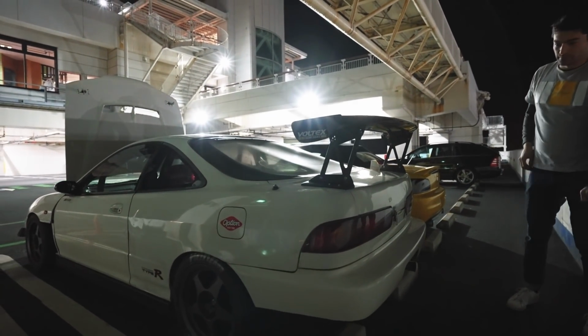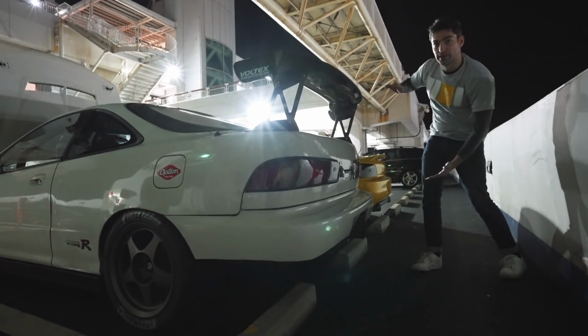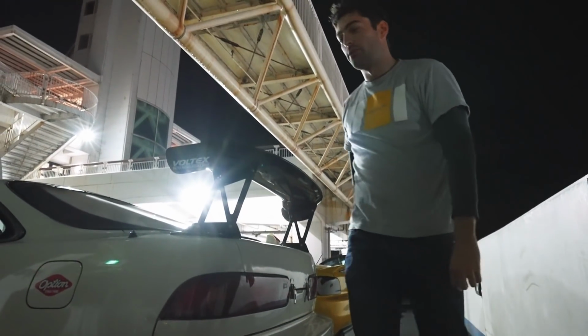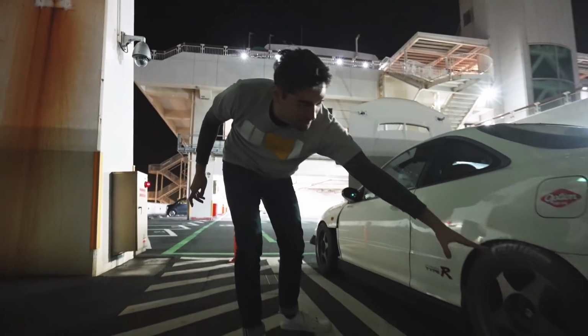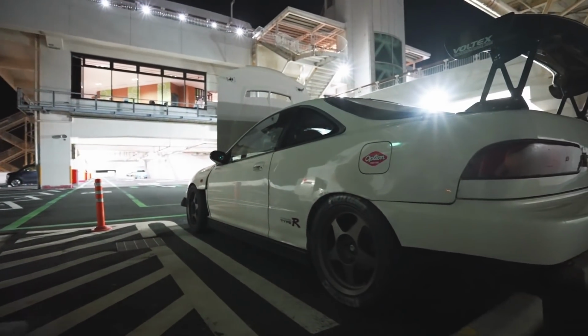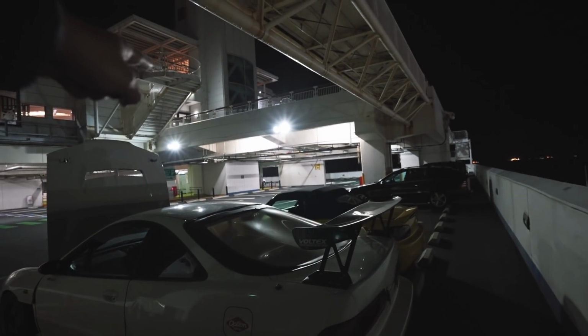I see. You mean visually, the whole car is a bit high now on the rear. But from the side, with the car being as low as it is and with the lip here, it actually looks very nice. Yeah, it looks amazing. We should get a little bit more light. Maybe over there. Let's just move over there.